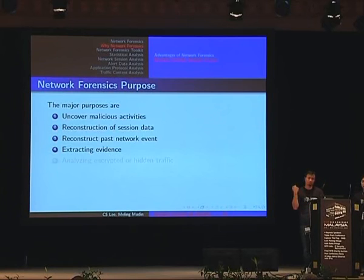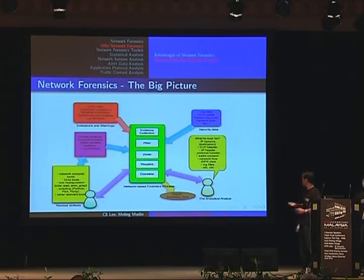If you need to extract files from the packet capture, that's the evidence. And if the traffic is encrypted or hidden, then that's part of the process. So here's the big picture. There's the security analyst here on the left.